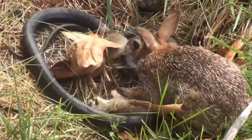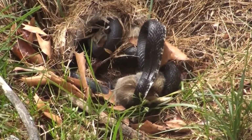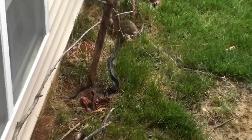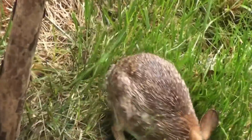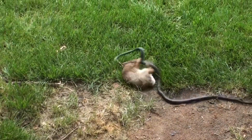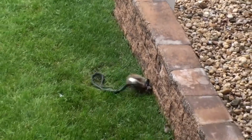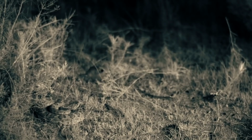Rabbits are no match for most snakes that might want to have them for dinner, but when their young ones are in danger, the situation turns around real quick. This cottontail rabbit found out a bit too late about the presence of a black rat snake in her nest. Two of her young bunnies were already dead, but the remaining one made enough noise to arouse the mom's curiosity. The cottontail knows the snake can't be up to any good, so she launches into a series of bites and kicks in what experts said were efforts to disembowel the rat snake.